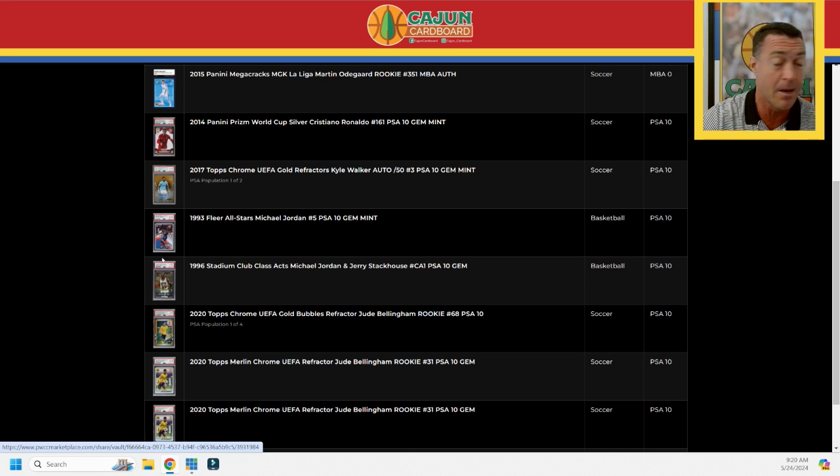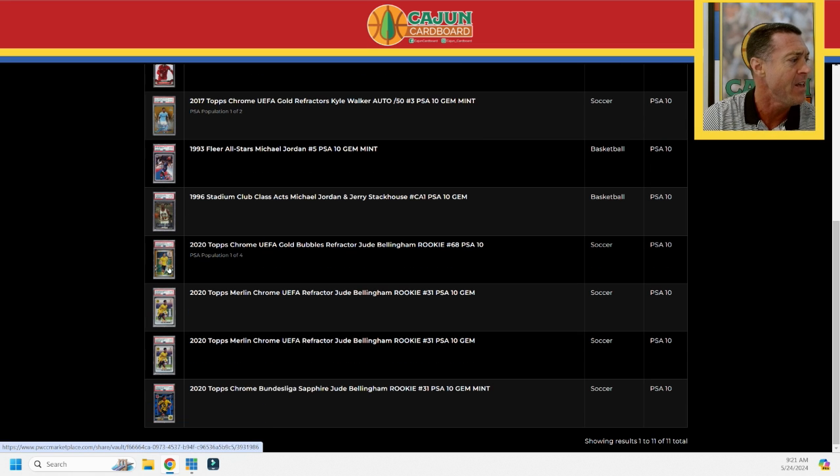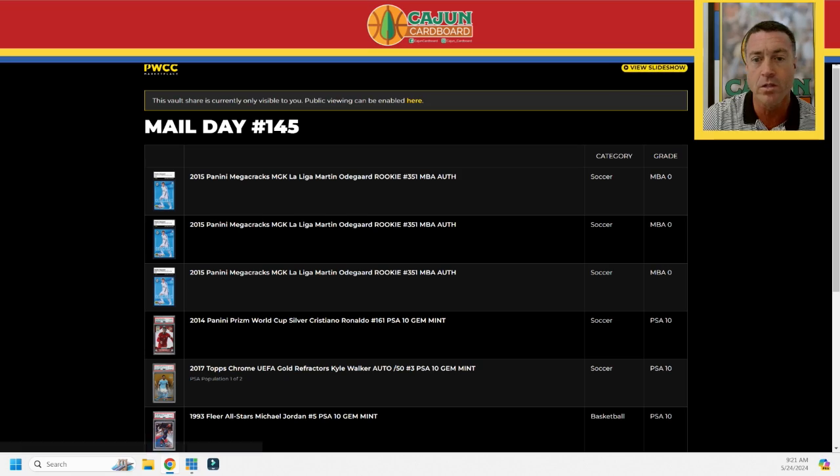The 2 Jordan pickups, I get to add 2 yellow highlighters to my Cajun Cardboard hierarchy Excel spreadsheet, which I'm going to do a video on pretty soon to show you guys where I'm at. And then 4 Jude Bellingham 2020 rookie cards added to the collection. The Merlins are purely investments. The Sapphire is an investment. The Gold Bubbles, I'm rainbow chasing all of his rookie cards, which I intend to hold quite long term. So that's it, guys.